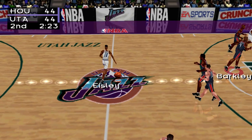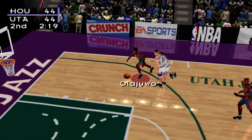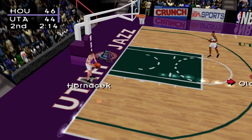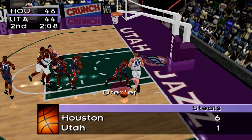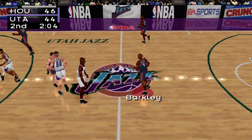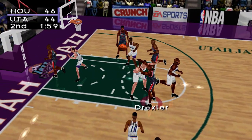Inbound pass to Hornacek. Rockets come up with it. Olajuwon with the slam. Inbound pass to Isley. From the left side to Ostertag. Drexler comes up with it. Barkley to Olajuwon. 2 minutes left in the second quarter.